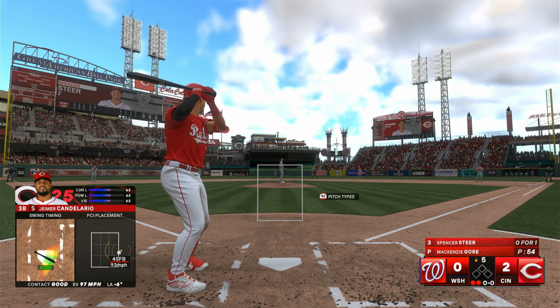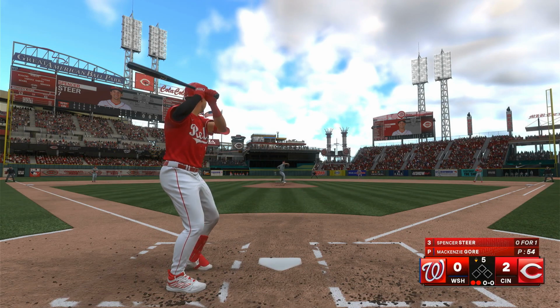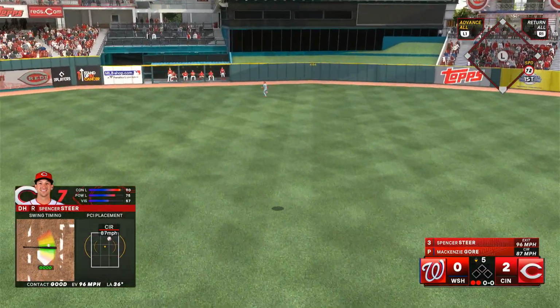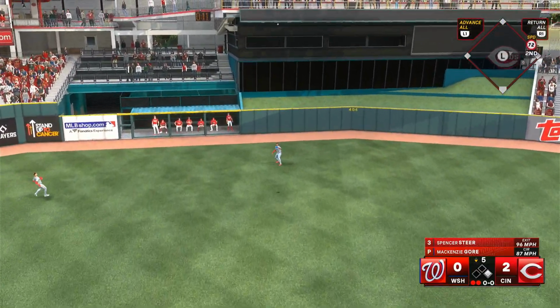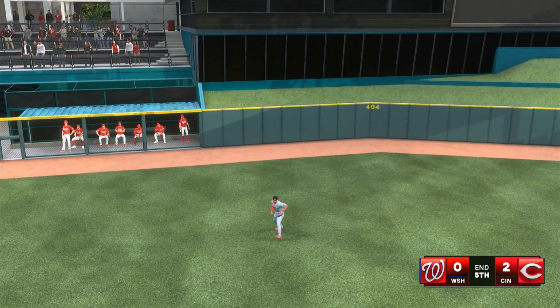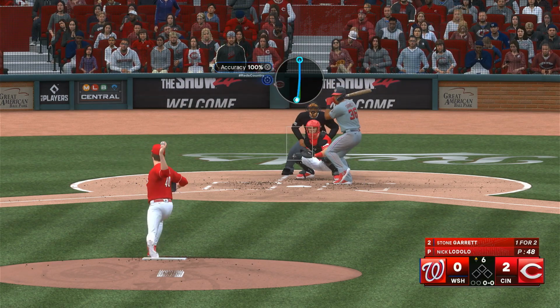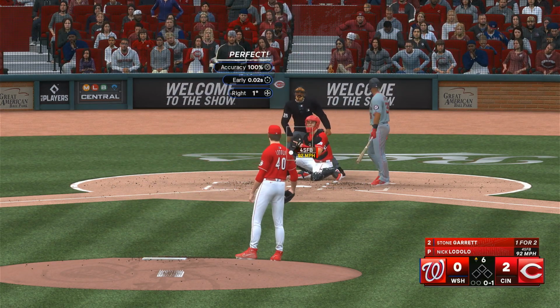Now a chance for Spencer Steer. This one in the air, center field. He's got it, and that'll end the inning. All set for the top of the 6th. And now the DH, Stone Garrett. And a good fastball to start him off.